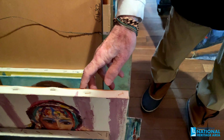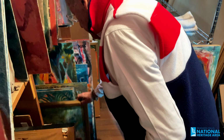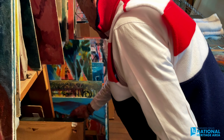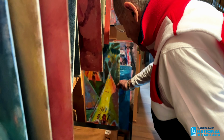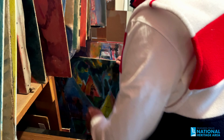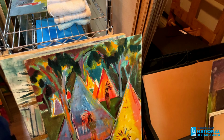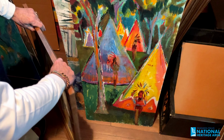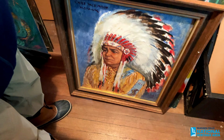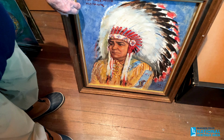Don, can you pull out the Native American one behind you? That's a couple. Nope, one more row. Okay. Keep going, the next row over. I see it here. Oh, I see what you're talking about. Beautiful piece. Chief Pale Moon. Mohawk.